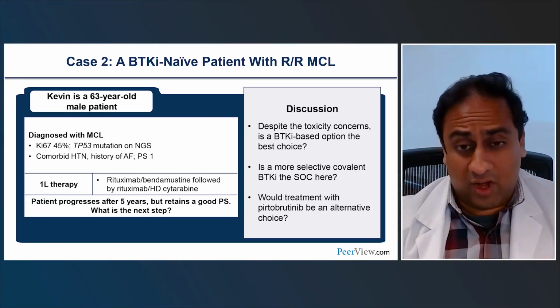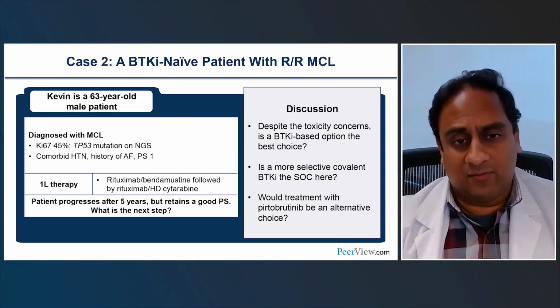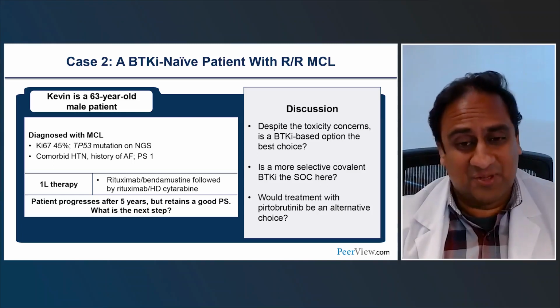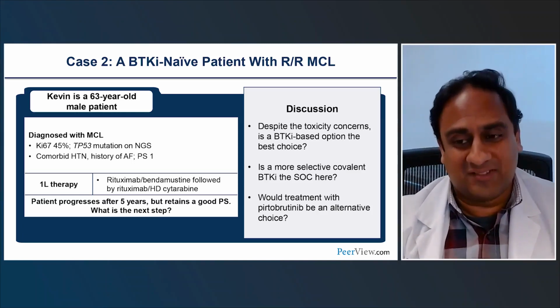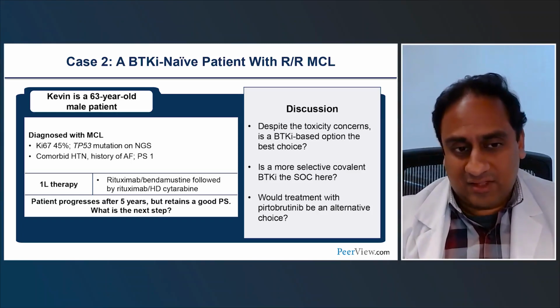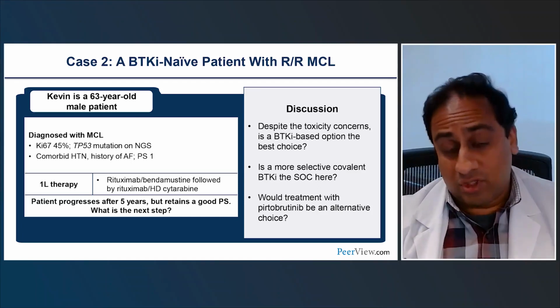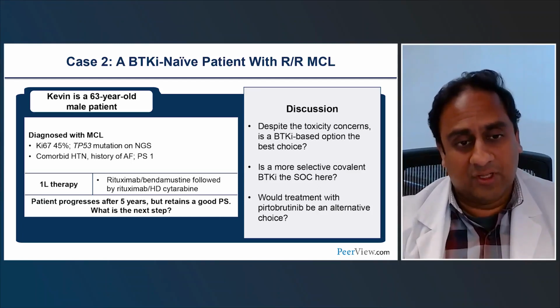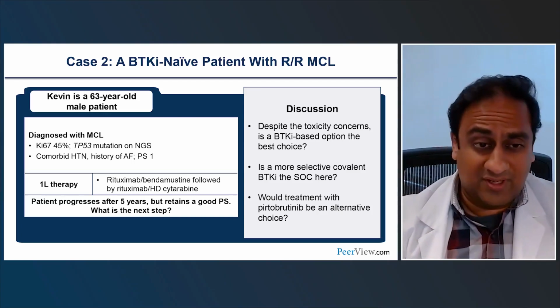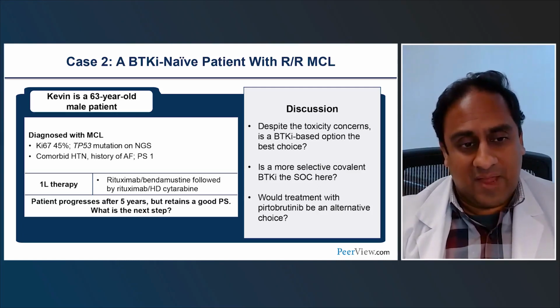So we saw in the data that was presented earlier, low rates of atrial fibrillation. And so how to choose between acalabrutinib and zanubrutinib, I don't know what to tell you. They've never really been tested head-to-head. I don't think they'll ever be tested head-to-head. And so I think either one of those would be a reasonable consideration. And I would choose that over ibrutinib, even if it were available in the United States at this time. What about pirtobrutinib? Well, I think that it would not be approved in this setting, mainly because the patient is BTK inhibitor naive.